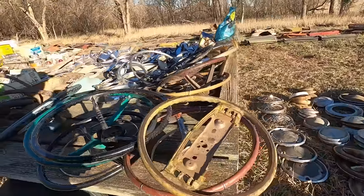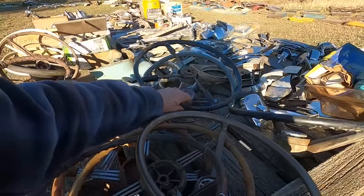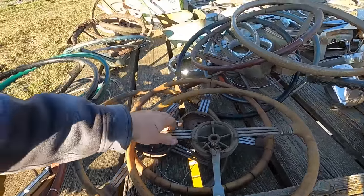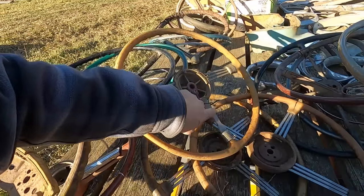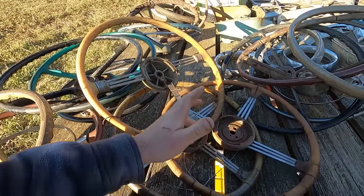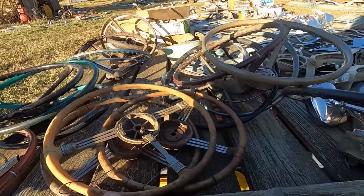Holy steering wheels. A couple cool old banjos in here. Three of them. These are GM. I'm not even gonna. This one's a little bit different. It's got a solid spoke on the bottom. These are not solid, but they're usually an accessory wheel. Pretty good property if you come across them.